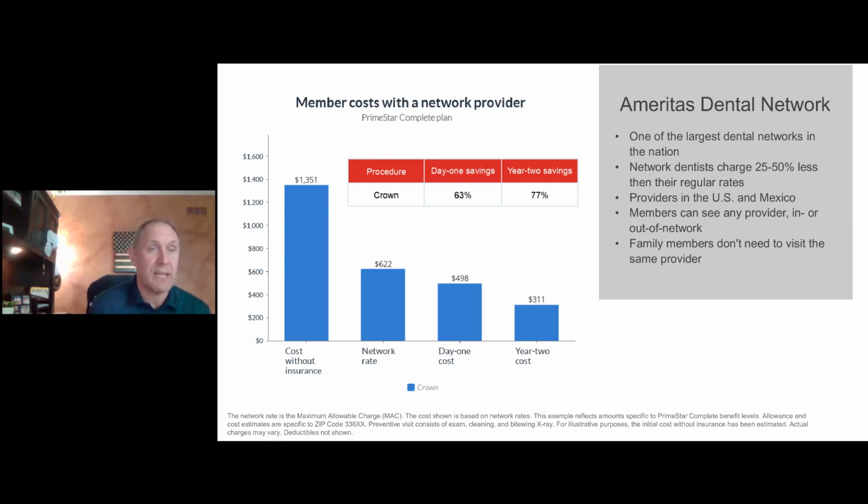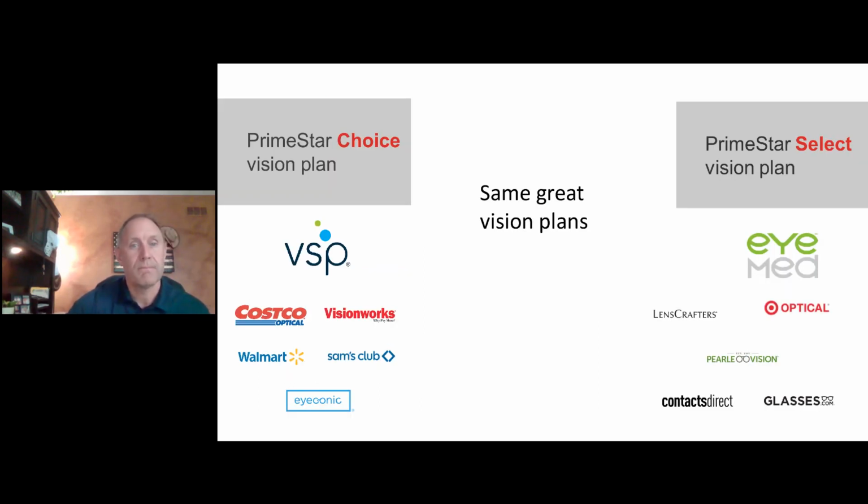And remember, the plan gets better in the second year. 20 goes to 50, or if you have credit for prior coverage, 20 goes to 50. So that means in some cases, as soon as day one, your client might only pay a little over $300 for that crown, and that's 77% savings. So that's a real life example. That's real value and real money for your client. So please keep that one in mind. And again, just the benefit of trying to direct clients to network options when available.